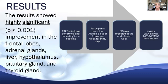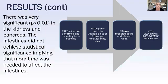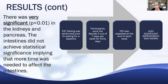Typically we put on Alavida, we wear it every single night. But for this study, they did decide to do 5 out of the 7 days. And of course, the EIS was repeated at the end of each week. Highly significant improvement was shown, 0.0001. And there was significant improvements in the kidneys and the pancreas. So again, same thing as far as the testing, but very significant on the kidneys and the pancreas. That's huge. We all have those organs in our body as well too.